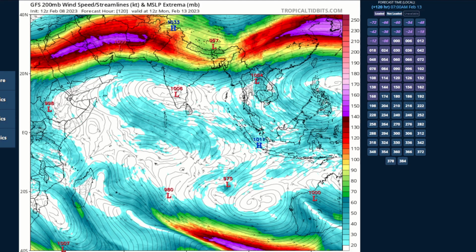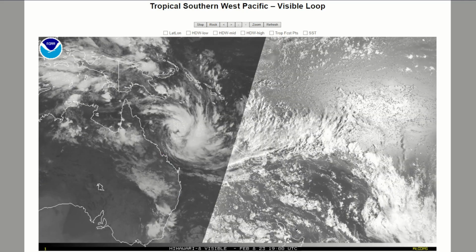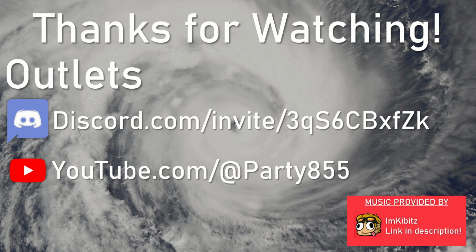But again, to reiterate, as a little recap, Gabrielle is named, and this system is expected to bring some impacts to New Caledonia and Queensland, and could bring significant impacts to New Zealand for the latter part of the weekend and into next week. And for Freddy and 94S, there are no land threats, at least in the next 5 days, and both of them could be strong systems in the southwestern Indian Ocean as we get especially into early next week.